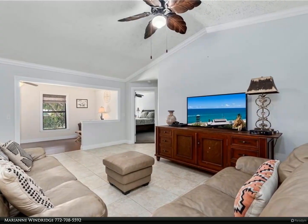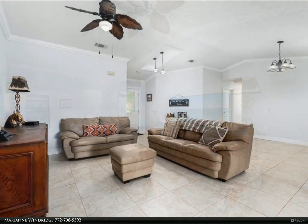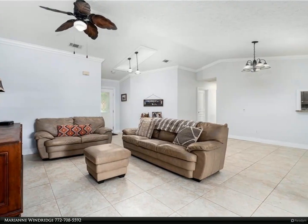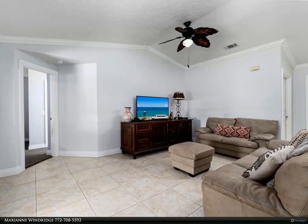Great location in Palm City, walking distance to Jock Leighton Park. Enjoy all Palm City has to offer with great schools, boat ramps, parks, shopping and a variety of restaurants and easy access to 95 and Turnpike.